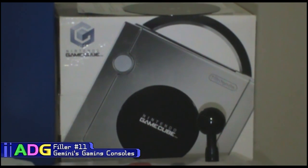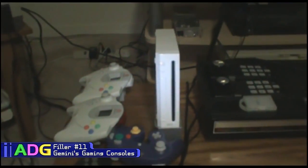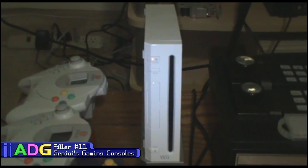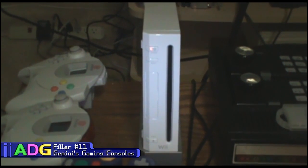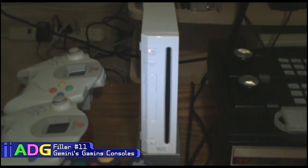But the reason why I don't have it set out anymore is because of the Wii. And yep, this is actually the most powerful system I have. Yeah, I don't have an Xbox 360, I don't have a PlayStation 3. The reasons why I don't have those consoles is because the only games I want on them, really, are also on the PC.